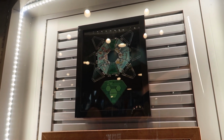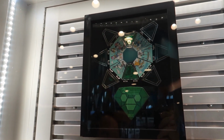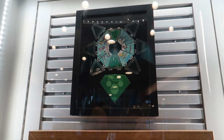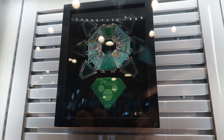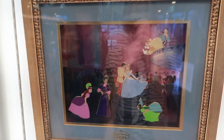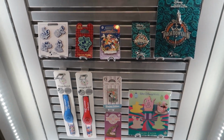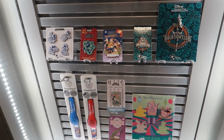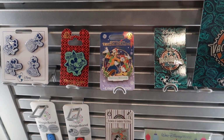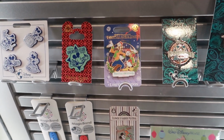So over here in the Pin Traders, they do have that emerald set that we've been collecting. Who are we missing? Anyone yet? Donald. Okay, so the only one we're missing, and it hasn't come out yet, is Donald. You can see him in the upper right corner. They have a really cool Cinderella set here, and then some ones we've seen other places, like the Flower and Garden, Vacation Club. Also, if you'd like a 2019 Festival of Holidays limited edition pin, you can still get that here.